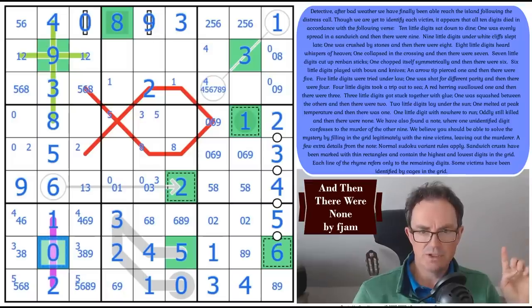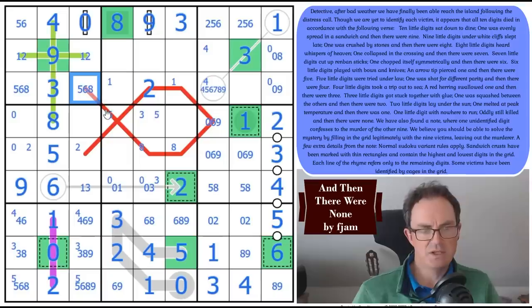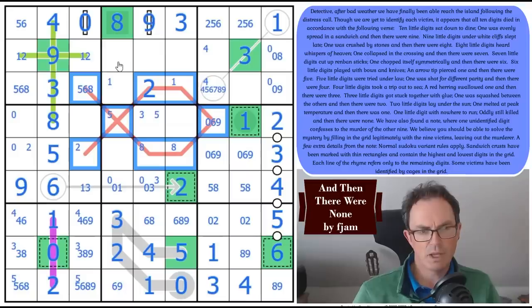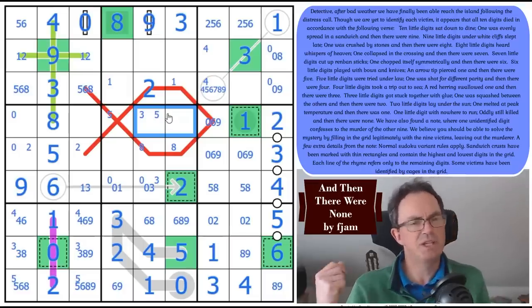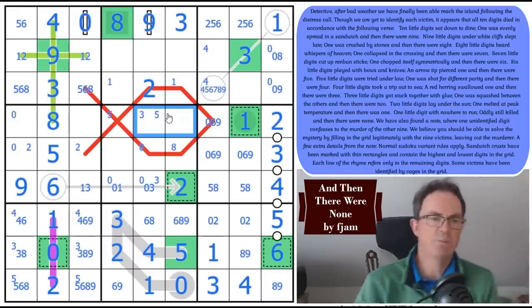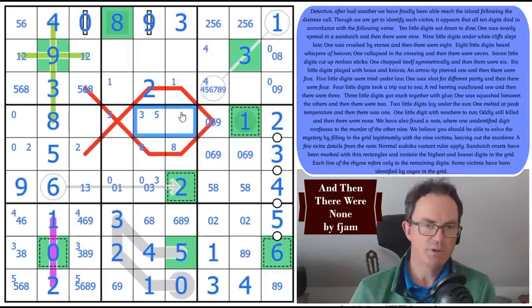Then we've got 4 little digits taking a trip to sea with the red herrings. The red herring swallowing 1, and then there were 3. Now I think this, in order for there not to be, I don't think this can have the murdered digit in it. Because if it does have the murdered digit in it, we've got 10 digits in the puzzle. Because we do have a 4 in the puzzle. And we've got 8 other digits that we've specifically identified as having been murdered. So we can't pop the 7 into the gullet of the fish without having a 10th digit in the fish. So I think that this line is a red herring.